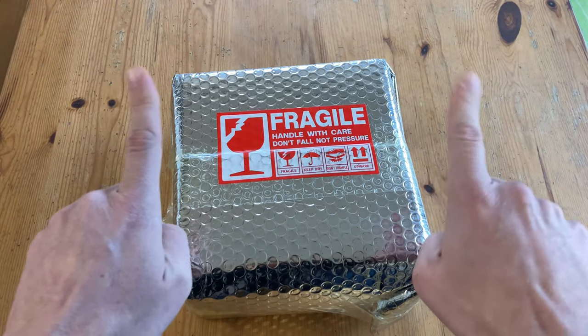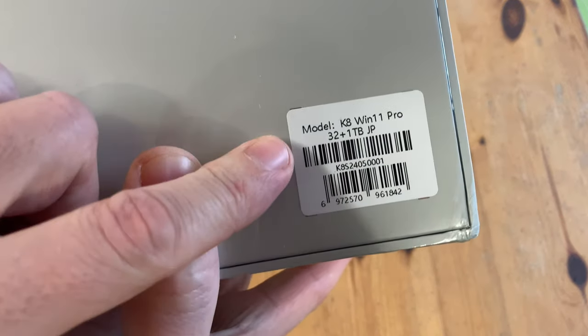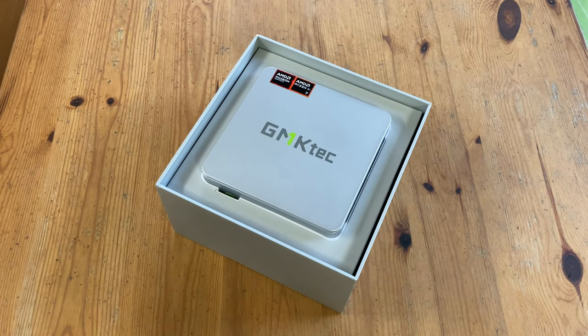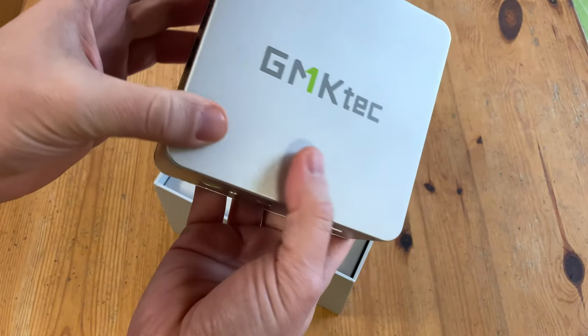Ooh, what do we have here? Boom. Another package from GMKtec. This mini PC manufacturer is located in Shenzhen, China, and this one's the K8 32GB 1TB model. And as always, this one looks rather stunning. This silver mini PC sits very tight in the box, looks rather elegant, and sits at a nice weight of 524 grams.